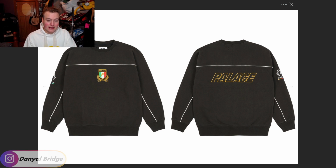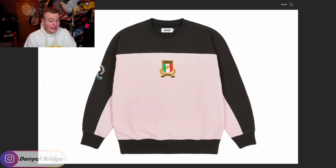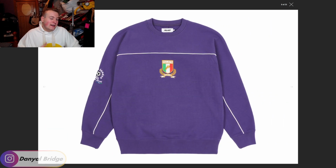It comes in this black, and it comes in this black and pink, if you're a fan of this one. I actually don't mind this color combination too much. They've put the color blocking well. They've done the chest and the underarms in that color. I think they've just done the color blocking really well on this piece. And then we've got the final color, which I think is a little bit of a miss for me. I don't have anything against purple, but I just feel like purple doesn't work too well on this piece.